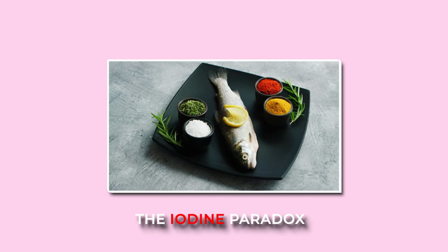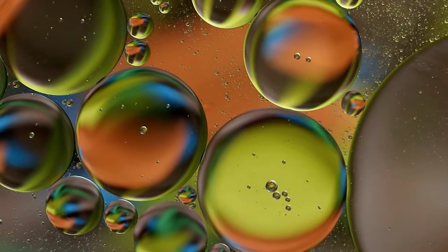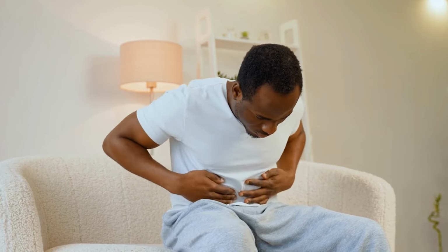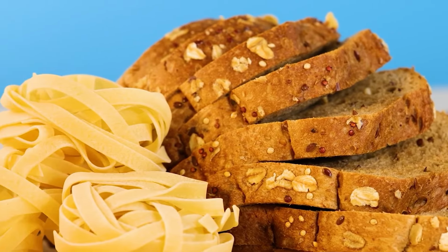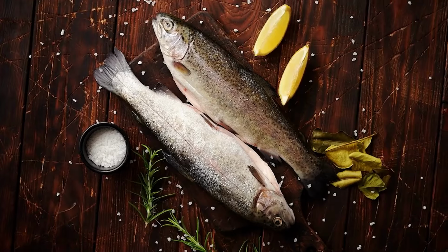The iodine paradox. Iodine is essential for thyroid hormone production. Without adequate iodine, your thyroid can't make hormones. But here's where it gets complicated. Most Americans are iodine deficient. We removed iodine from bread and salt intake has decreased. Soil is depleted. Unless you eat seaweed or seafood regularly, you're probably deficient.